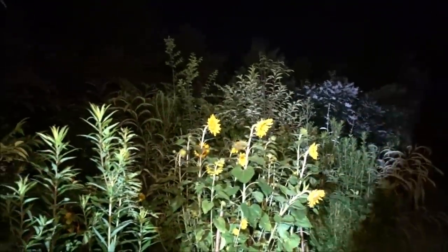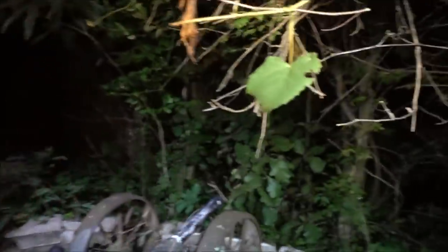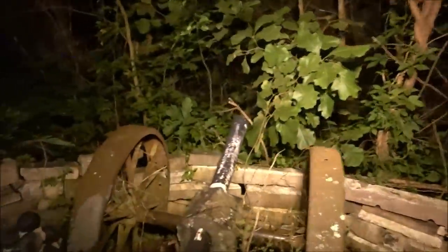Yeah. Bird and wildlife area. Oh, wow. Look at this. I feel like I just walked into spider webs. This is pretty. Look at the sunflowers. Wow. That old cannon thing there.